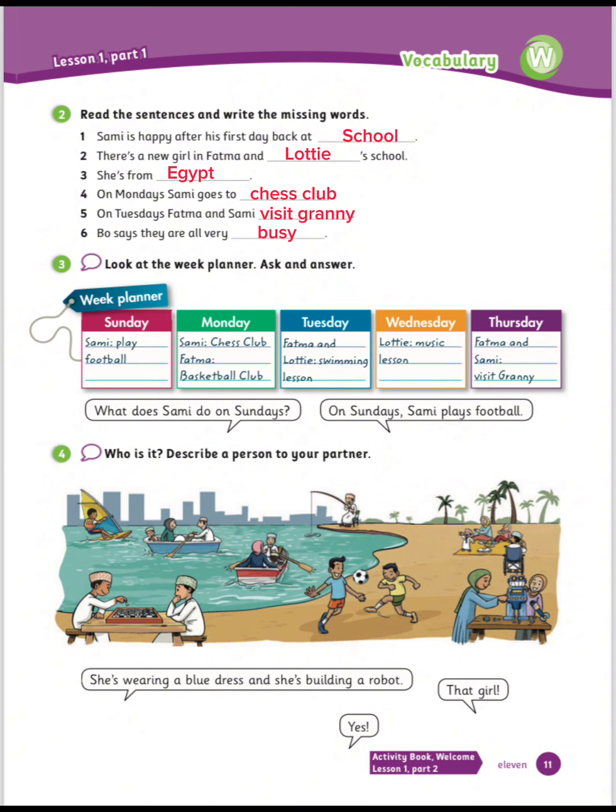Exercise number 3. Look at the week planner. Ask and answer. Let's read the dialogue. What does Sami do on Sundays? On Sundays, Sami plays football.